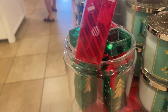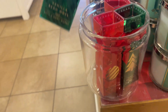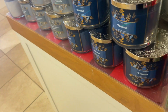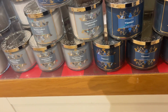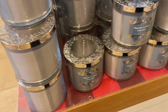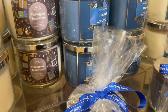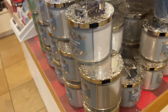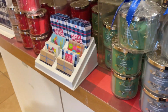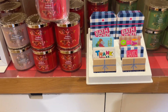They had these, they were really cute. They had these little different sets, you know, the ones that you can give for little Christmas gifts or whatever. I thought that was cute, and it comes with the sanitizer and the hand cream. We got flannel, we got marshmallow fireside. So the top and the lids are cute, but that collection just didn't do it for me. Sad mahogany teak wood. Look at it looking just sad and pitiful. I can't believe y'all did mahogany teak wood like that. Like, why? Y'all know I love me some mahogany teak wood.